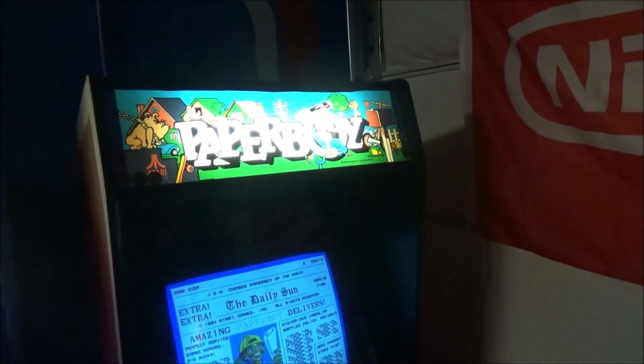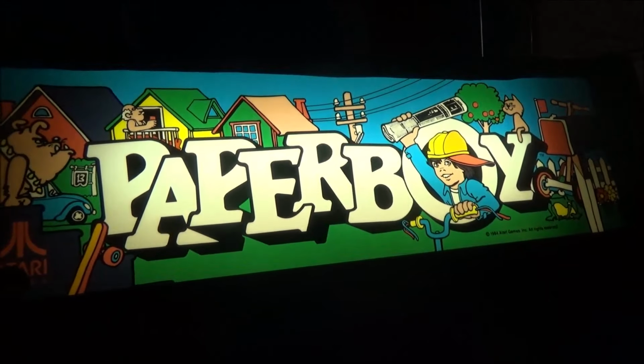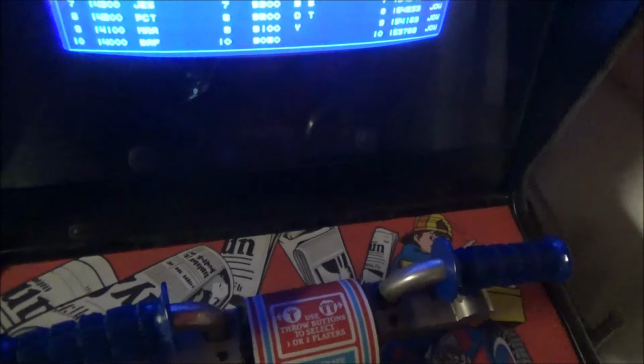Paperboy, another game that's never leaving. We still have our tokens that Ty gave us from 1984. I love this marquee too. It's super cool. Paperboy is my favorite game. There was a Paperboy, my little handheld, I don't know what happened to it. It used to sit right here on this control panel.